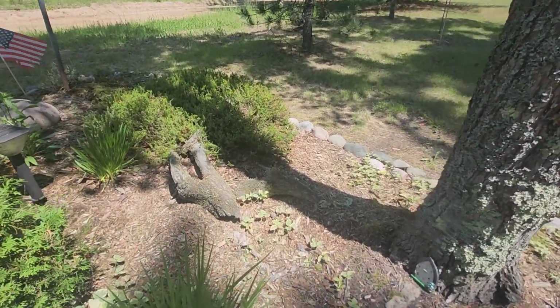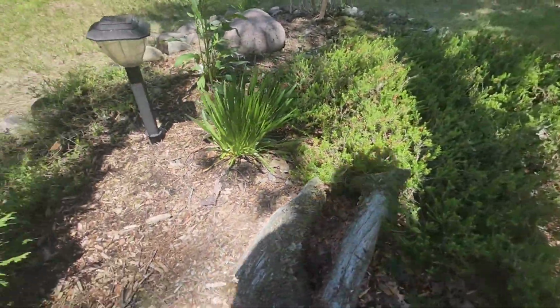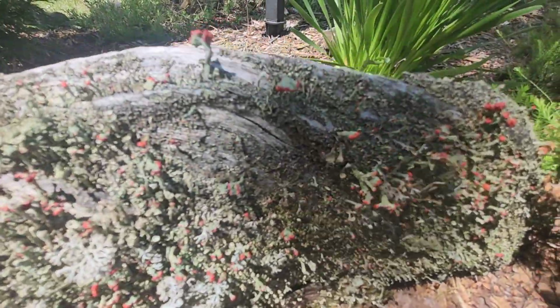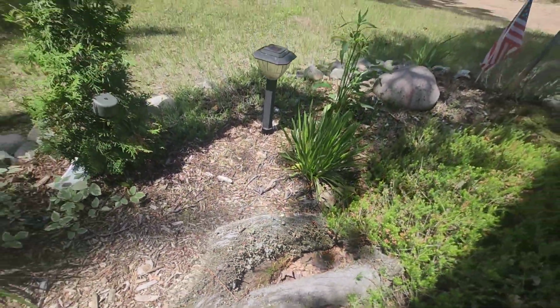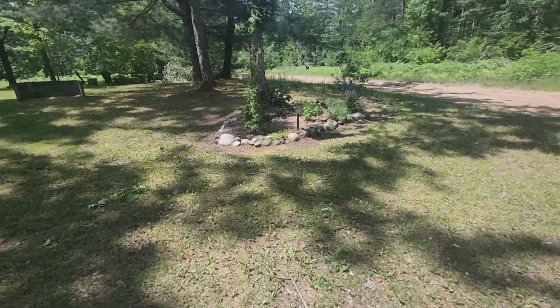These little stumps, I've had a couple. One in the other garden, maybe you saw it. I've had them here for years. I put them here because I just love this moss that's on it. Can you see the orange color that's on it? I just love these little details, especially in the fairy garden. It just makes it so magical.